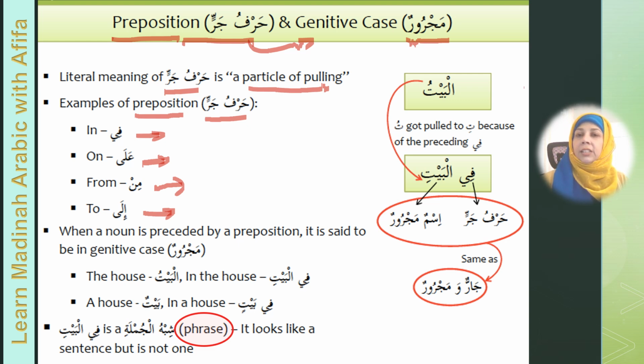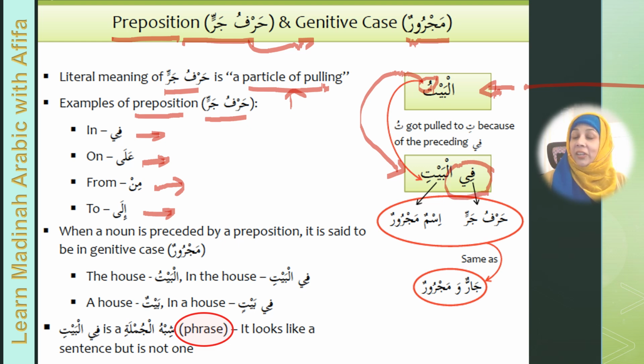Let's look at al-baytu, the house. Notice it has a dhamma ending. What the particle of pulling did here is change it from a dhamma to a kasra, because this noun was preceded by the preposition fi, meaning in the house. The moment the preposition was placed before al-bayt, it changed from a dhamma to a kasra ending. Fil bayti, in the house. Now it is in the ismun majrurun case, the genitive case.